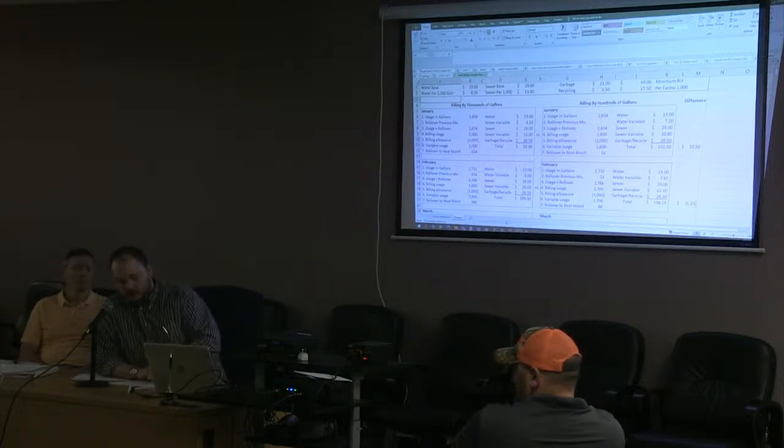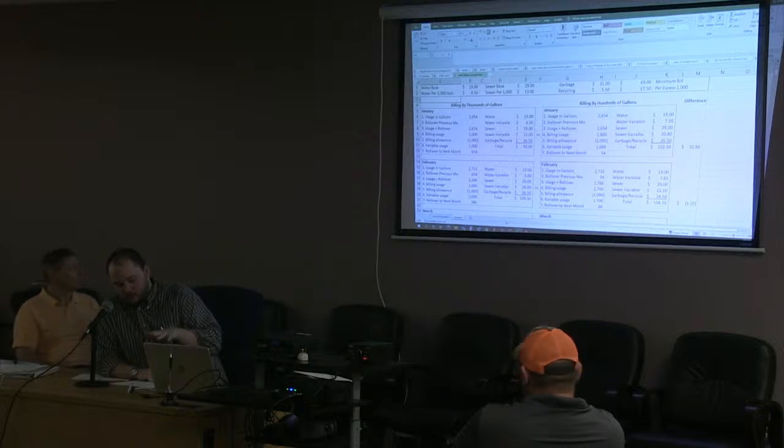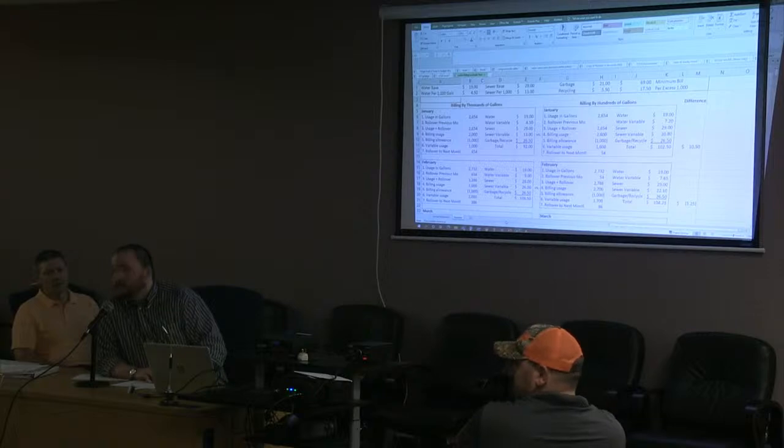But to continue on to this, we're at February. January's bill would have been $10.50 more expensive if we billed by hundreds rather than thousands. February's would have been $5.25 cheaper if we had billed by hundreds rather than thousands. I'm happy to run through all 12, or we can skip to the bottom. Is there a skip to the bottom?